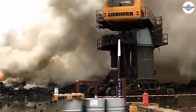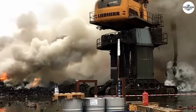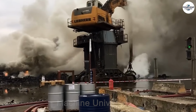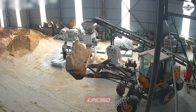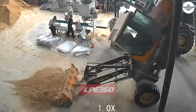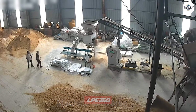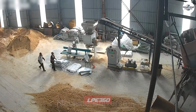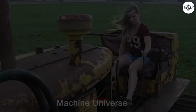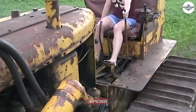At a scrapyard filled with metal, a 20-meter-tall excavator is battling the flames. It looks like a giant fighting its way through a sea of fire. A lesson in gravity. Think everything through carefully before you start, because one small mistake can make things go seriously wrong. Yeah, don't push the brake pedals. Nope, don't push the brakes.